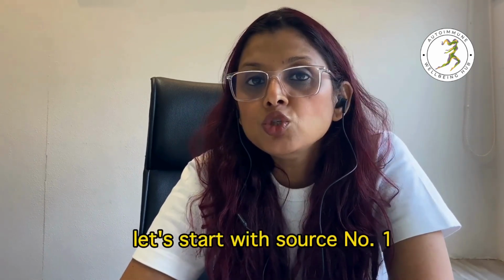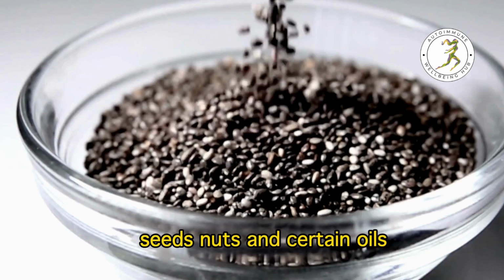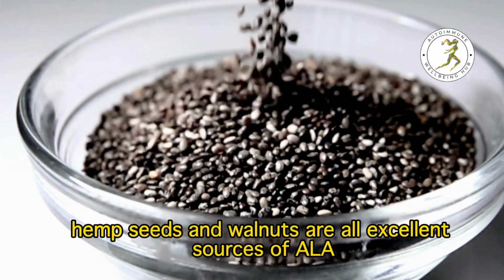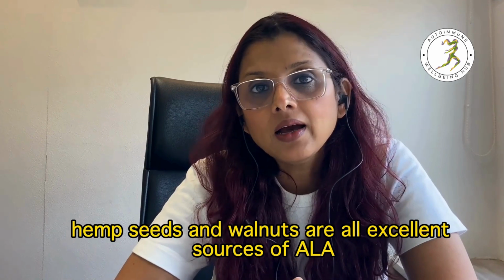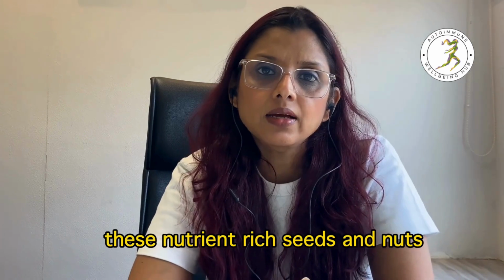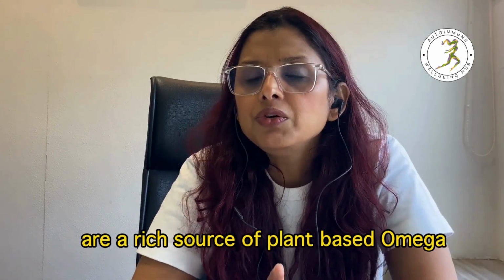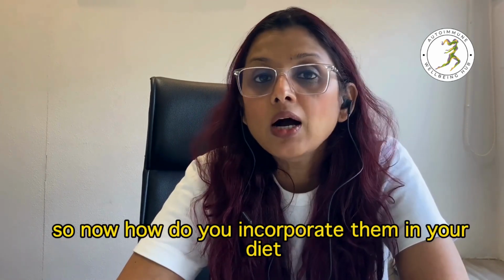Let's start with source number one: seeds, nuts, and certain oils. Flaxseed, chia seed, hemp seeds, and walnuts are all excellent sources of ALA, a type of omega 3 acid. These nutrient rich seeds and nuts, along with the oil extracted from them, are a rich source of plant based omega 3. So, now how do you incorporate them in your diet?